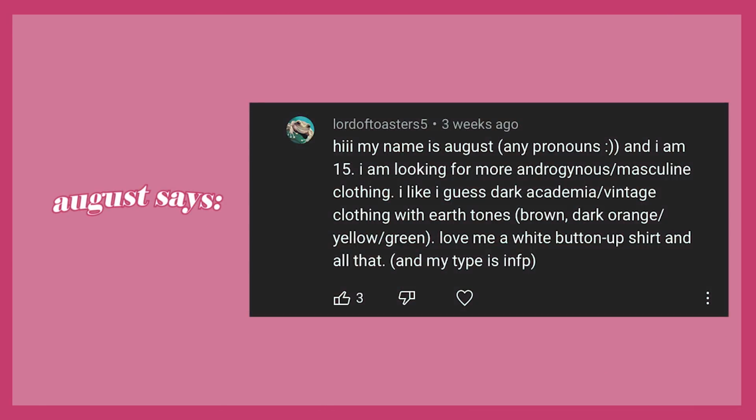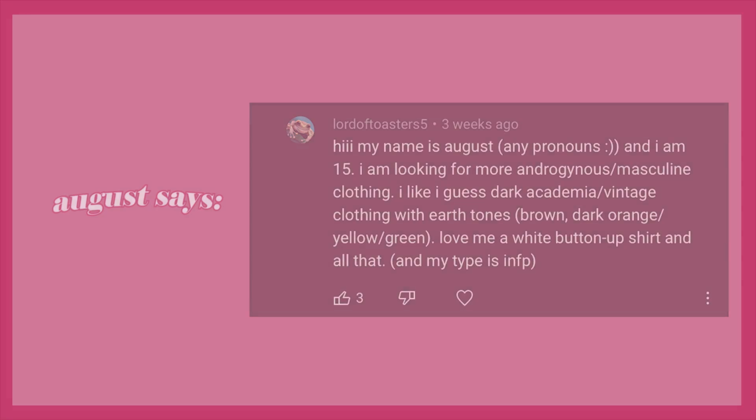August says, "Hi, my name is August, any pronouns, and I am 15. I'm looking for more androgynous / masculine clothing. I like, I guess, dark academia / vintage clothing with earth tones. Brown, dark orange / yellow / green. Love me a white button-up shirt and all of that. And my type is INFP."